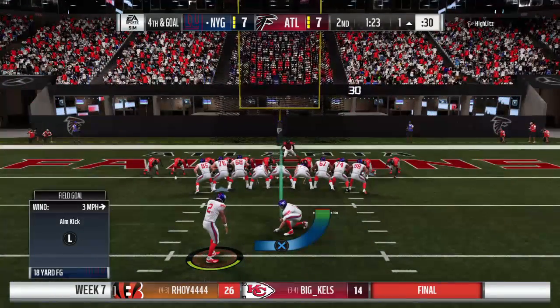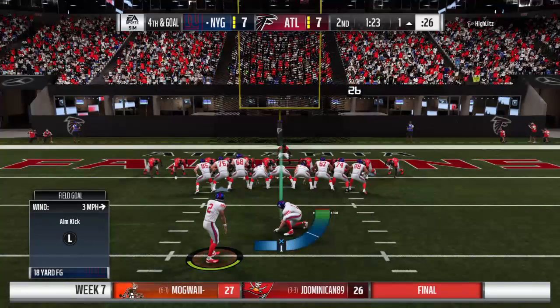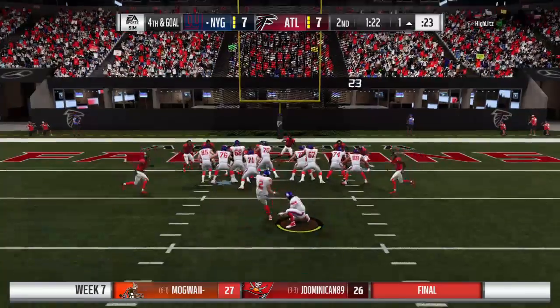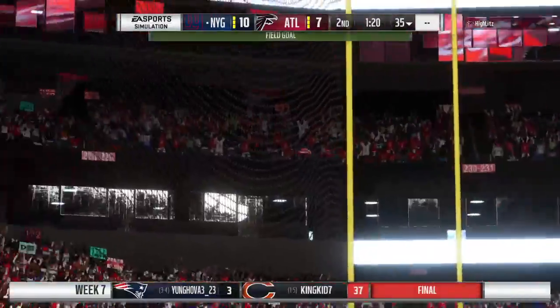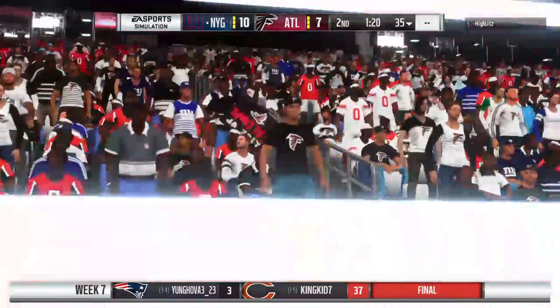Aldrich Rosas now to try the Giants field goal. Less than an extra point attempt here. This is an 18-yarder. And the kick by Rosas is good. And they take the lead here now at 10-7. They took it all the way to the 1, but in the end, opt for 3.